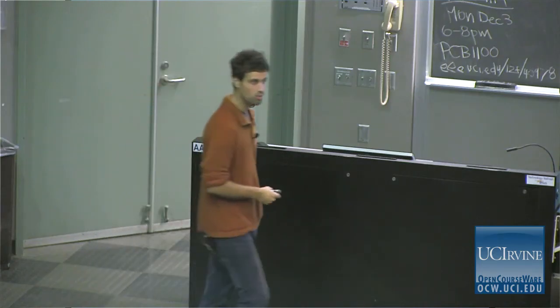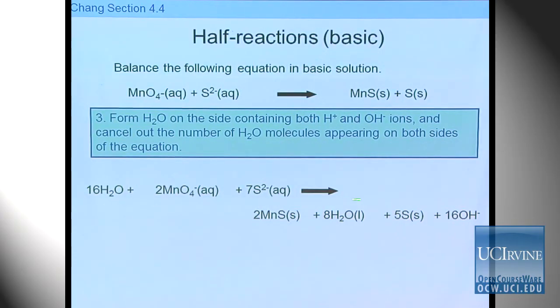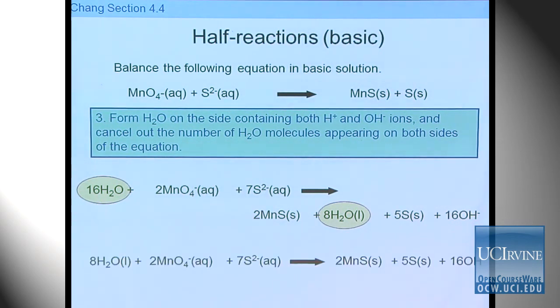If I have already some waters on the other side, and I do, 8, then 8 of these will cross out against 16 of those. So in other words, subtract 8 from 16, and you're left here with 8 waters. Everything that appears double can be crossed out against the other side. So let me do that. I just cross out 8 against the 16, so what I'm left with is 8 water, and now I put the phase there properly.